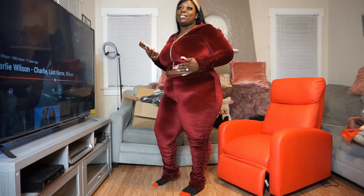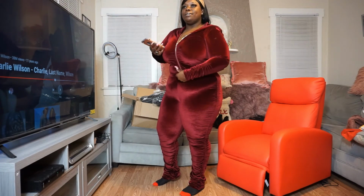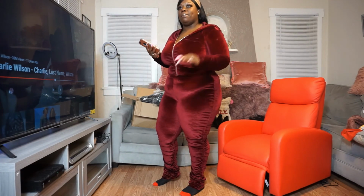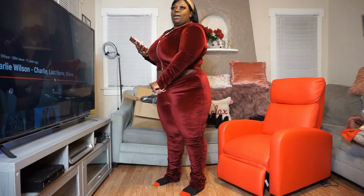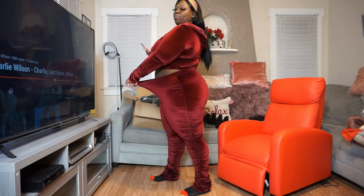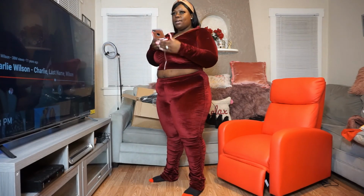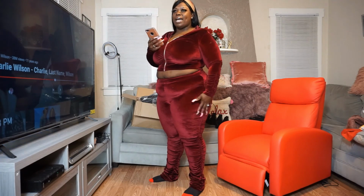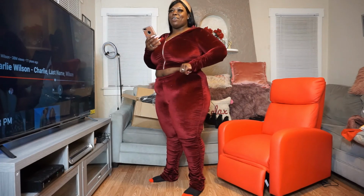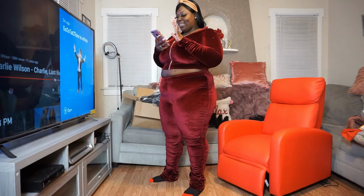I absolutely love this set right here. It's stretchy. See? It's stretchy, it comes down, but the pants part, look, stretch, stretch, stretch. Super stretchy. Okay. It is soft. It feels like velvet. I don't know if I'm saying it right, but it feels like velvet. It's just that, y'all.